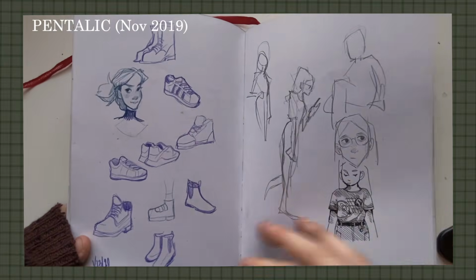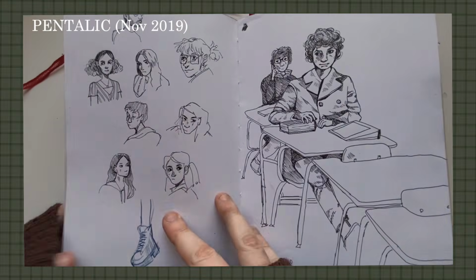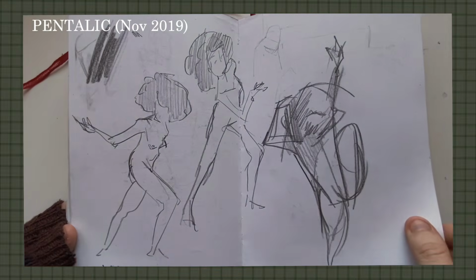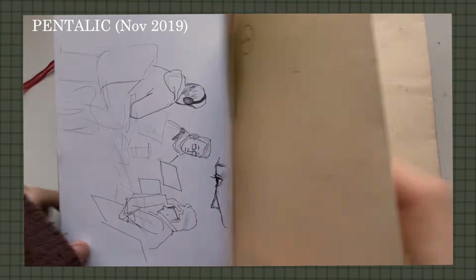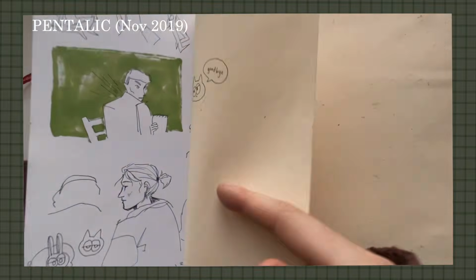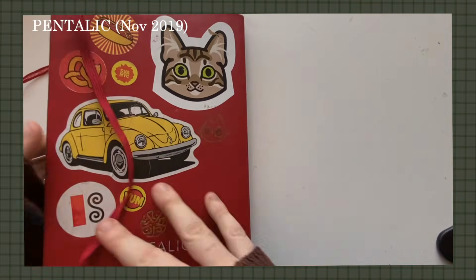But for an artist, regardless of how you use a sketchbook, your exact purpose, there are some things about owning a sketchbook and keeping it and consistently using it that are really valuable, and that's why I think every artist should keep a sketchbook.